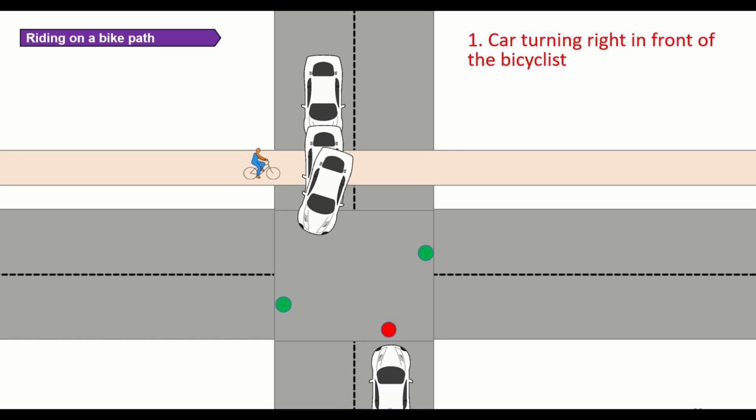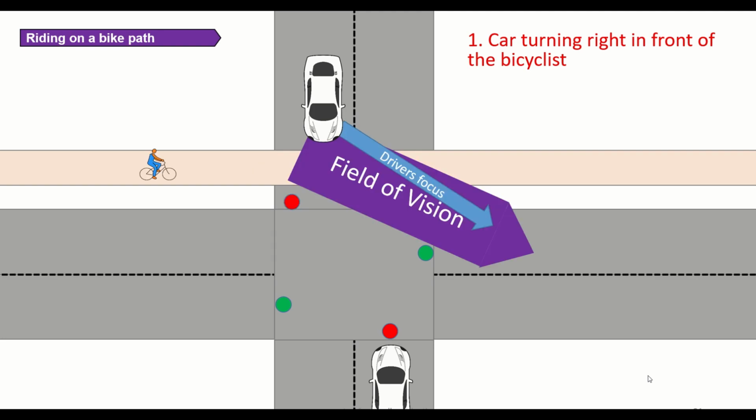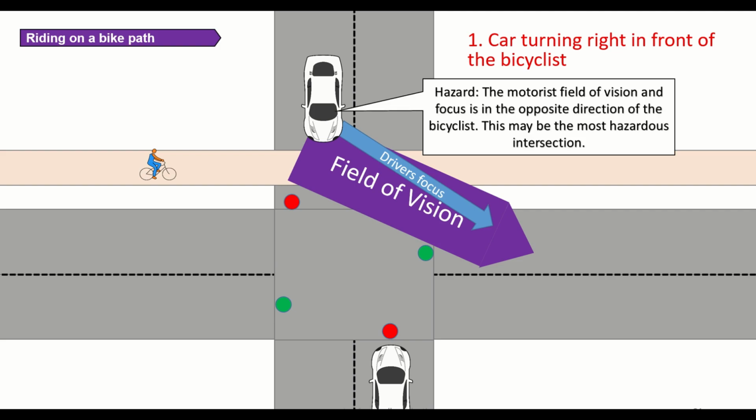This may be the biggest hazard when you're bicycling on a bike lane or anywhere, as far as I'm concerned. You're riding along and a car is stopped at the light, and they're going to make a right turn. They are not looking at a bicyclist. Their focus is on looking for oncoming traffic. They're stopped, they're planning to make a right turn. They're not even looking to the right, they're looking to the left, looking for automobiles that are coming along so they can make their free right turn. So just know that the motorist is not looking at you.